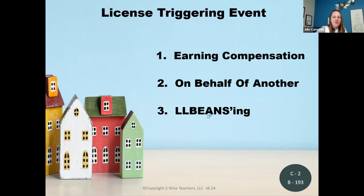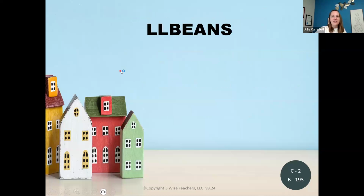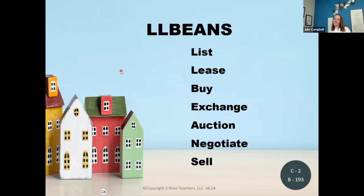When we talked about LL Beans, what we're referring to are those activities that require a license. So list, lease, buy, exchange, auction, negotiate, and sell. LL Beans is one way to remember those activities. And by the way, this does include collecting a referral fee because you're referring to list, you're referring to lease, or you're referring to buy or sell. So referral fees, in order to collect a referral fee, you have to have a current active license.